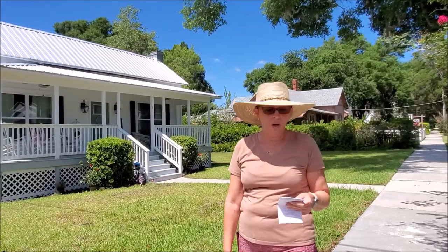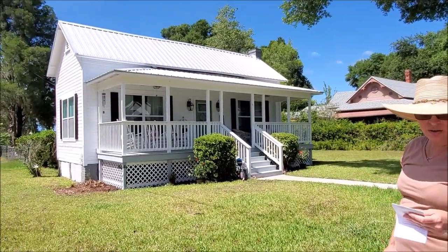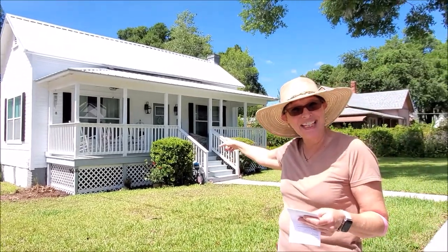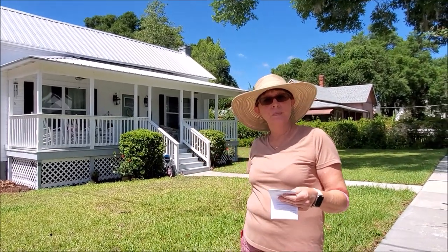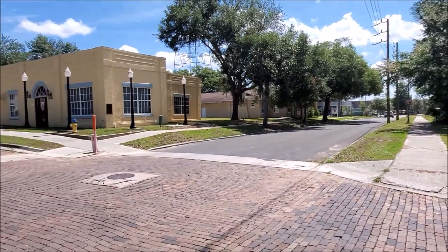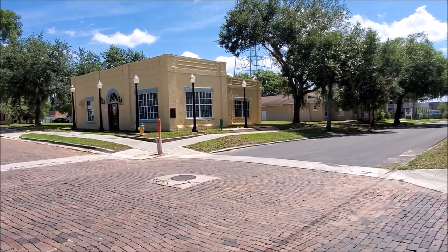Okay, everybody, number 32 on the map is the McClutchin home, built in 1910. And to let you guys know, on the map it's incorrect. It's showing that it's the Waterworks building, but it is not. That's the Waterworks. That is number 33.